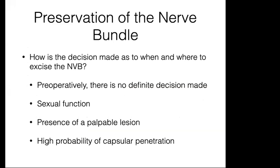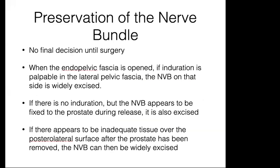So how is the decision made as to when and where to excise the neurovascular bundle? So preoperatively, there is no definite decision. Of course, we should assess the sexual function of the patient, if there is a palpable lesion, and if there's a high probability of capsular penetration. So no final decision is made until surgery.